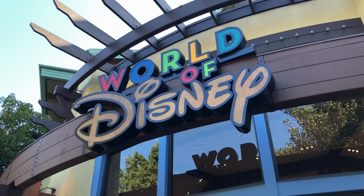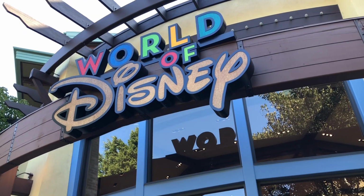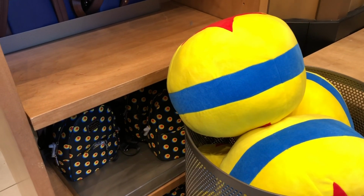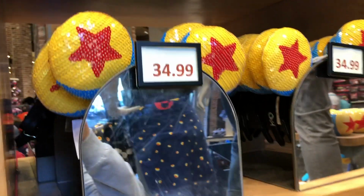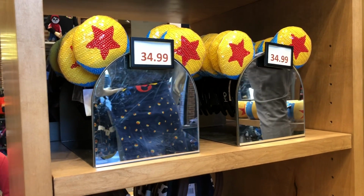Before we head into the parks, and since we're in Downtown Disney anyway, let's go into the World of Disney and see what kind of new merchandise they've got going on. They've got a lot of new Pixar merch in here. And look, Loungefly is doing ears now. These are $34.99. I just tried them on and they're really comfortable. They didn't squeeze as hard as the other normal Mickey ears.